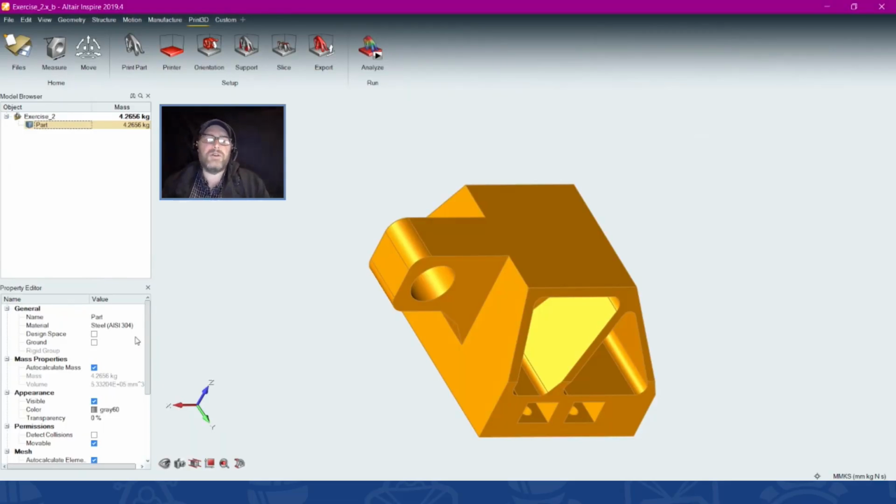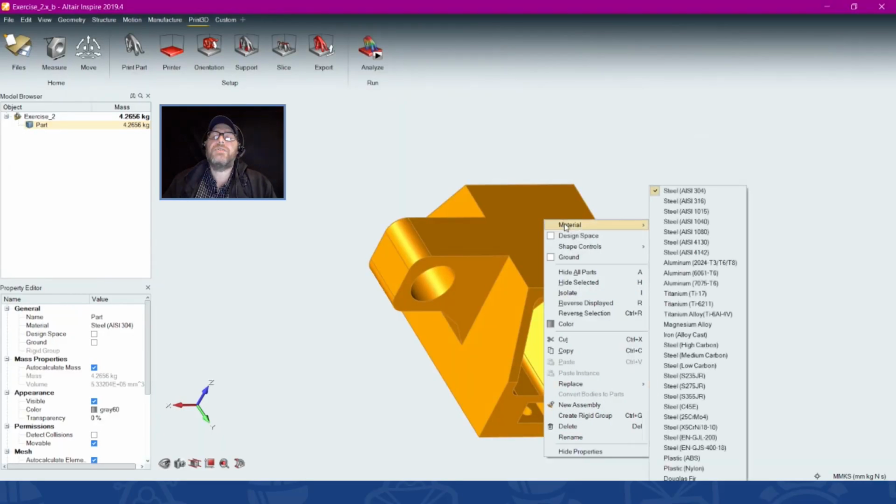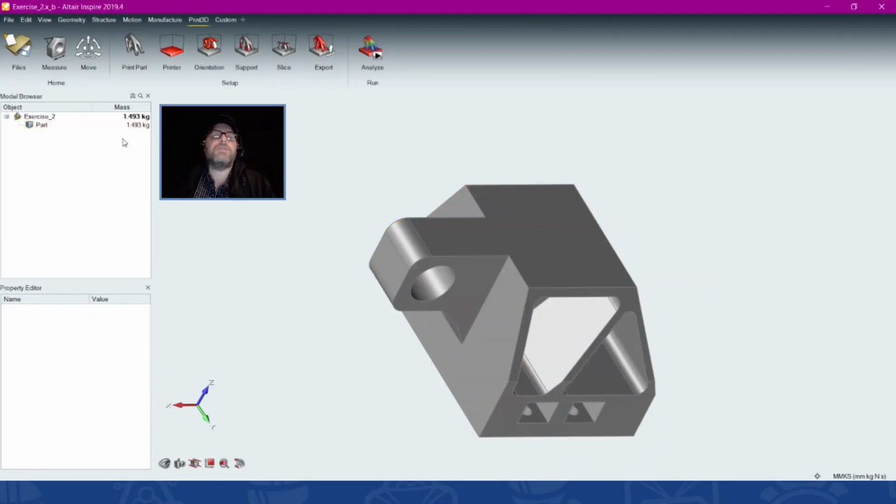Inspire always assigns a default material, and the default material is steel 304. I can change that by right-clicking on this part, selecting material, and perusing down this list here. So everything from the top here, that steel 304, all the way through plastic nylon, are materials that come in the default library within Inspire. And the one I'm going to select is aluminum 7075 T6, a very common aviation grade aluminum. And you can see by selecting that, I already reduced the weight on this, brought it to about 1.5 kilograms.